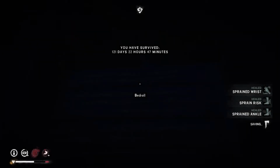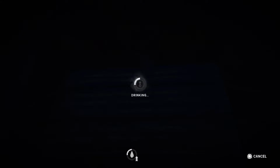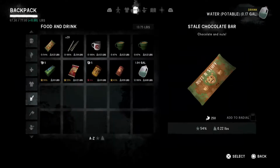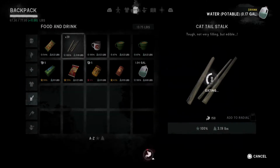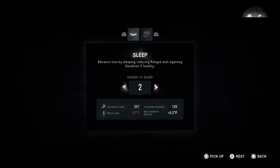I really don't think last time we were here we had any issues with it getting too cold. I guess we'll see right here. Yeah, no, we're still plenty warm. So it's day 122. It's almost day 123. We're a couple hours away. Let's go ahead and eat a cattail and go back to sleep a couple hours. It might get colder. We'll see, I guess.